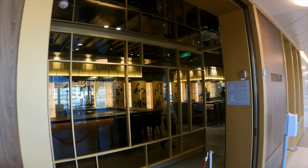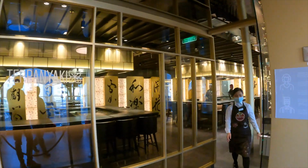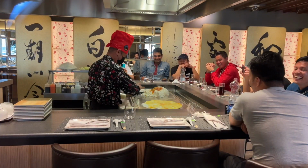Right. Also on deck 8, toward the front of the ship, you'll find the Teppanyaki restaurant. The Teppanyaki is quite big and has a nice layout. We've eaten at a teppanyaki restaurant on a previous cruise, but not on this one. Yeah, and it was always a lot of fun. But it was really hard to pull us away from the Bella Vista restaurant. The Bella Vista restaurant, what I was talking about.